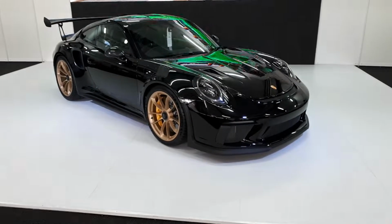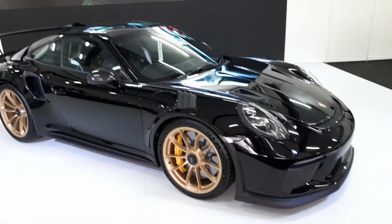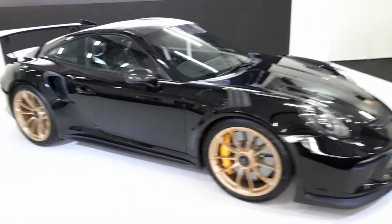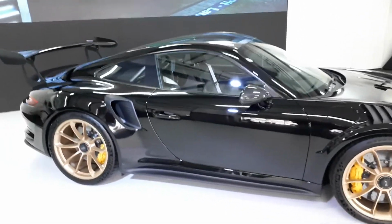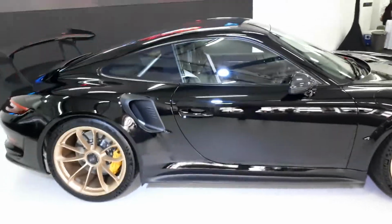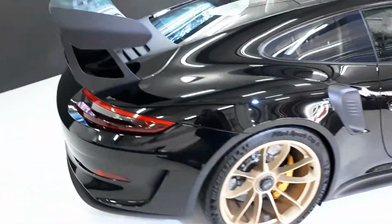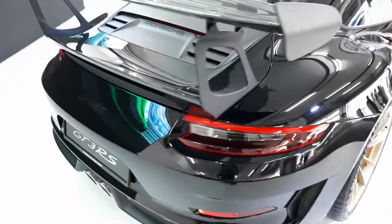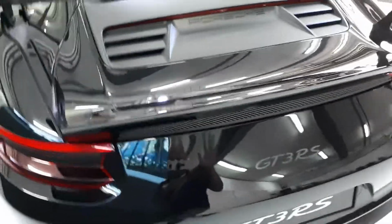So, under the spotlights of Sepang International Circuit, paddock number 22. Here's what a GT3 RS looks like in normal day-to-day configuration. Hey, that's me.